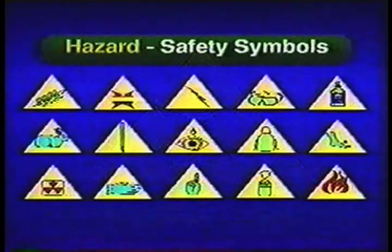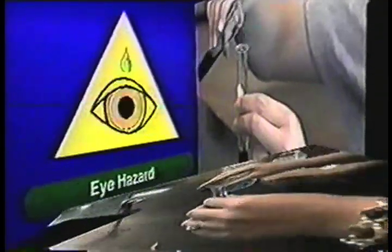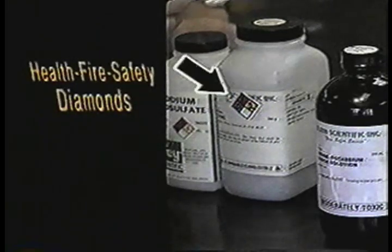While these signs alert you to the dangers of the accompanying materials, it is important to remember that even chemicals that are not dangerous may exhibit one or more of these hazards when mixed or used in combination with other substances. In addition to these symbols, all chemical containers you'll be working with display health fire safety diamonds, which indicate the level of hazard the material represents.